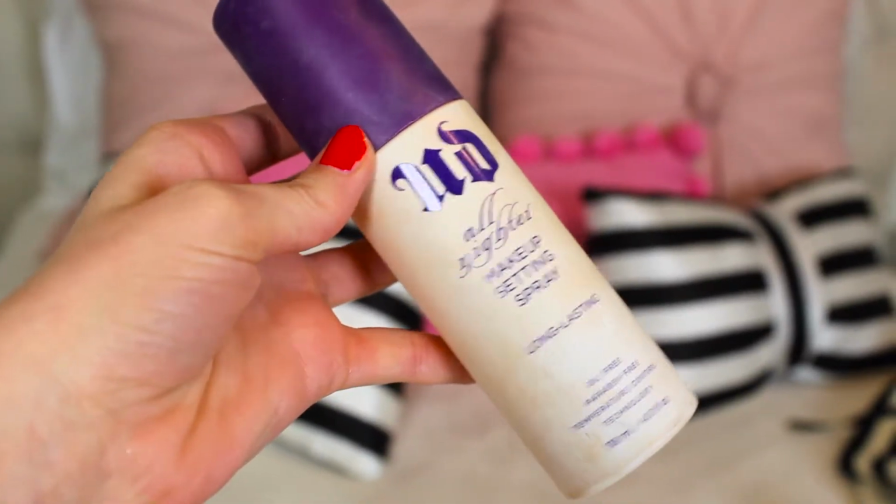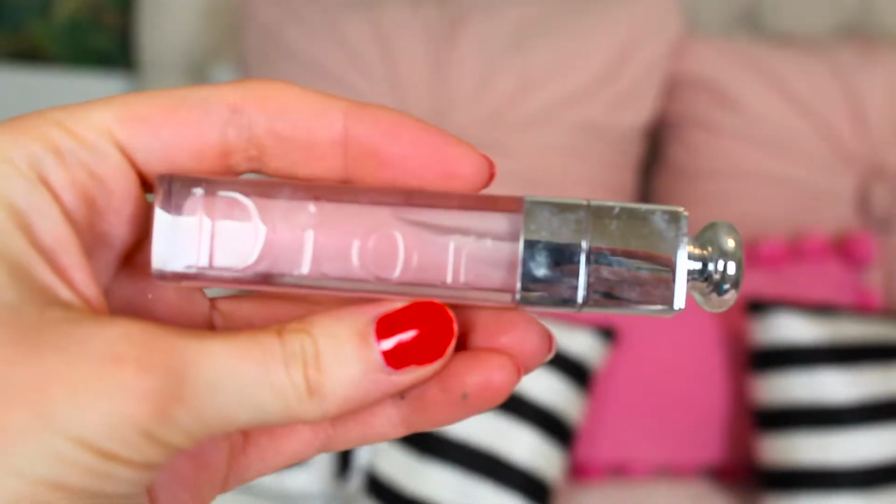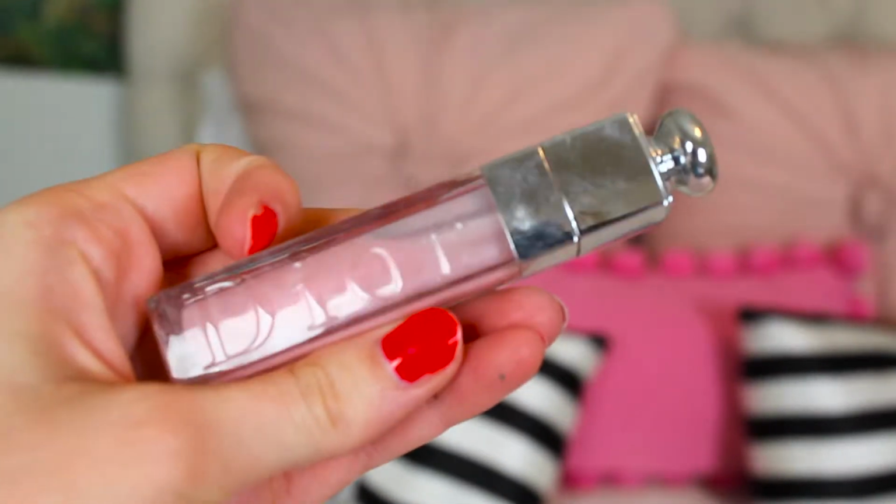To set my makeup in place, I always use my Urban Decay setting spray. And as a sort of lip primer, I have a problem where the skin on my lips breaks a lot. So I found a lip plumper actually really helps in fixing that problem. I use my Dior lip plumping lip gloss while I'm applying my makeup, and then I'll wipe that off later.